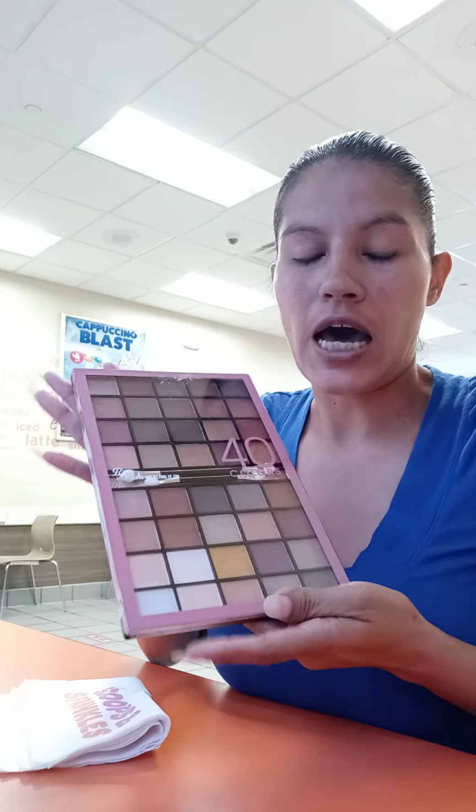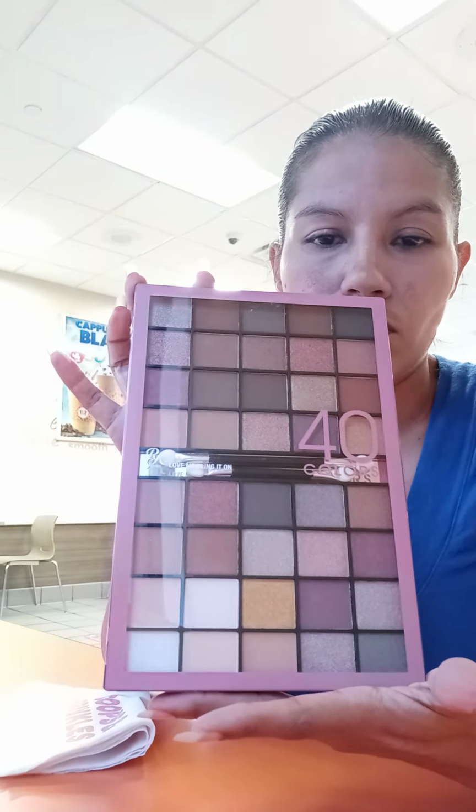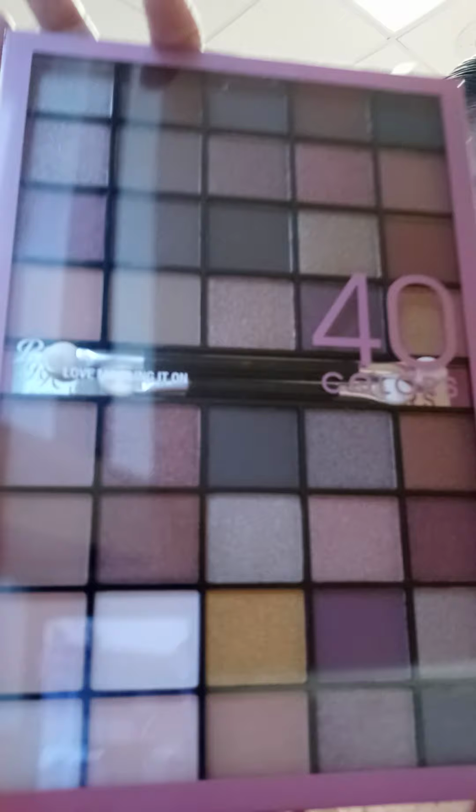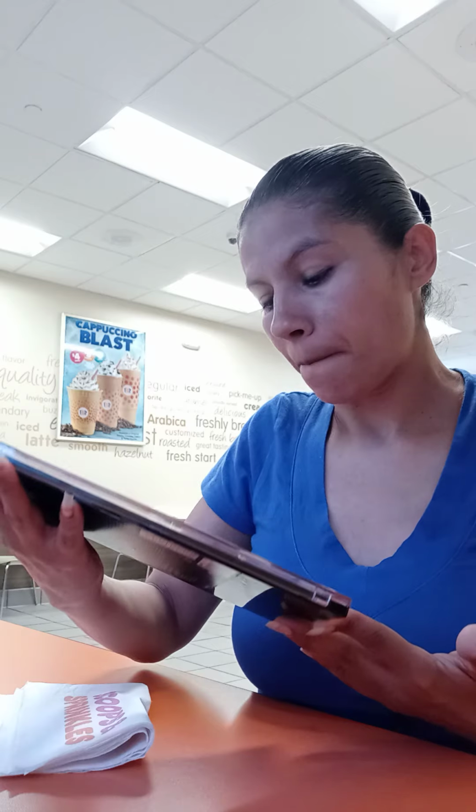I'm gonna make a playlist about this. I don't know what to call it, but it's a Padlet, and I don't know what to call my playlist. Okay, so I haven't named it yet, but these are my style colors. These are the colors I will wear. And it has 40 colors, okay? And I'll try to open it, I haven't. So, these are the colors I will wear.